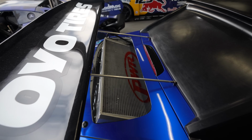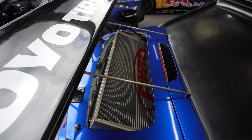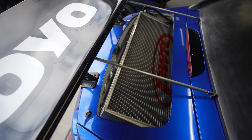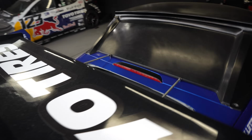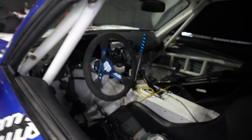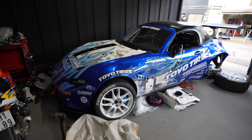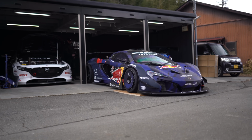The system back here, I thought I'd take a look at Lincoln's Roadster layout with the PWR cooler right back here. Of course, drift cars do prefer to have the radiator in the back since they're traveling sideways most of the time. So nicely laid out. Pity we came here when it's getting a bit of work done to it. But I'm sure the car will stay in Japan for a little bit, so hopefully, if we're lucky, we might get to see it out in action.